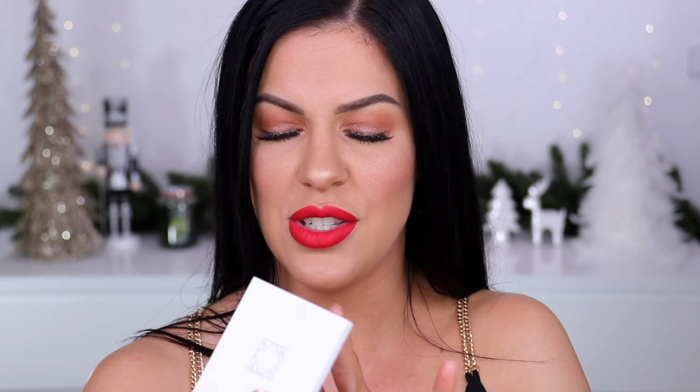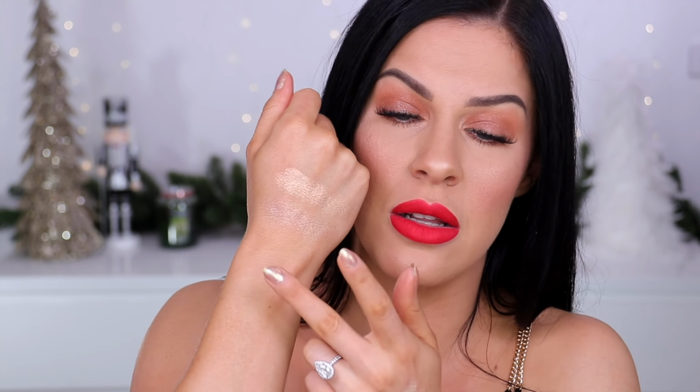This is the shade Blissful, and it's a really, really pretty champagne with a gold undertone to it. It's so pretty. It's a lot lighter than that Maybelline one that I showed you earlier. You kind of see that there. Why are my swatches really sucking on this side? So buttery though, so metallic, so much pigmentation.